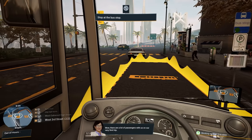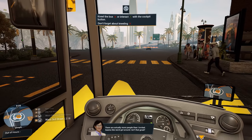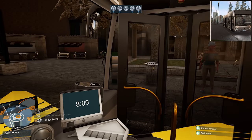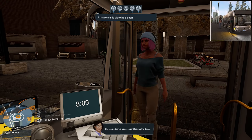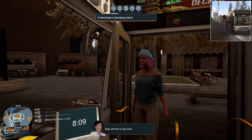Wow, there are a lot of passengers with us on our very first trip. There are actually more people than I invited. Seems like word got around. Isn't that great? Oh, seems there's a passenger blocking the doors. Better ask him to step inside.